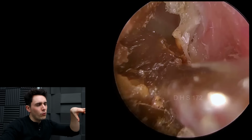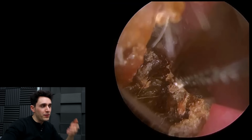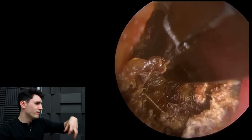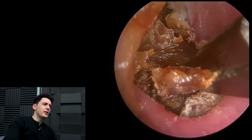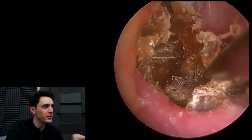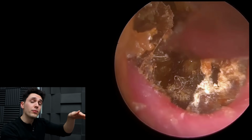Within the space of 3 months, it's filled again with this really leathery, tough, boot sole debris. I thought I would upload it because we were both really surprised that it's got to this stage so quickly. 12 weeks and it's filled up like this.